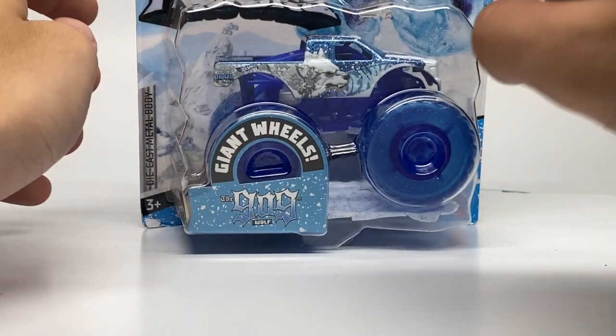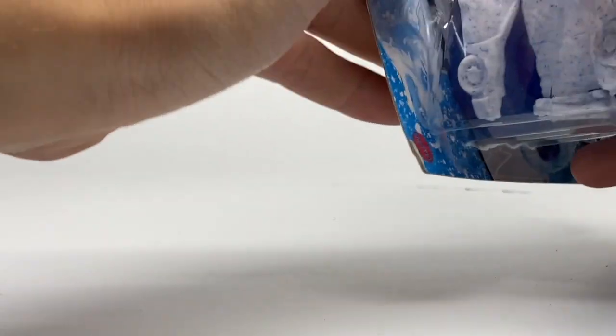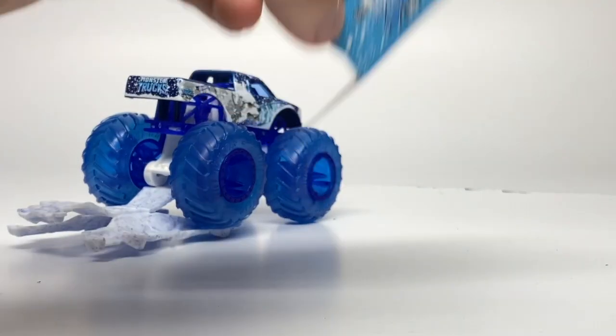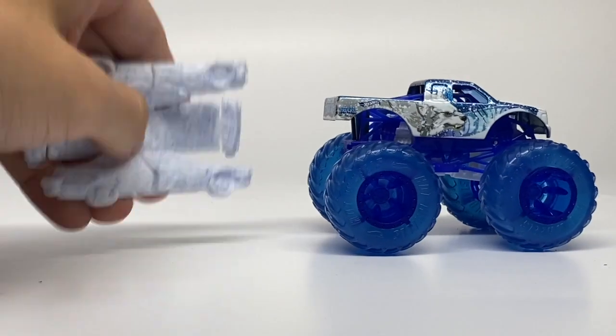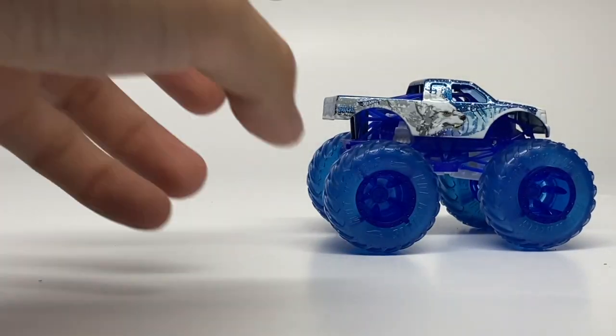And this has to be my favorite paint color, and I'll show you why. And there's the stats for the 909. So here we go. Unboxing it. There's the graphic for the wolf. And there's the insert card. And then it has that same original white car that we saw at the beginning of the review. So there's that. And here is the truck.